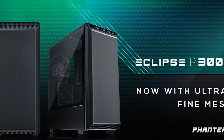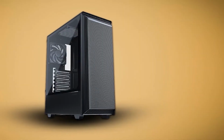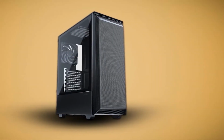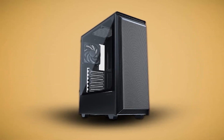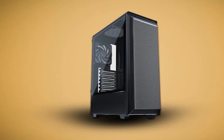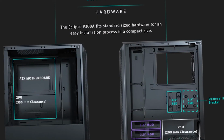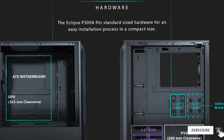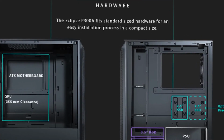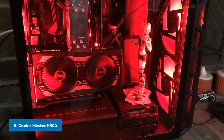The case also features a filtered fan port on the top of the case, so you can direct airflow as needed. There's plenty of space for storage with 2 mounting points for 2.5-inch SSDs and 2 3.5-inch drive trays that slide out of the front of the case. Fantex provides a decent amount of additional value by including an SSD tray and zip ties to help with cable management. The number 8 position is held by Cooler Master H500.